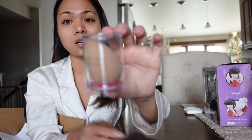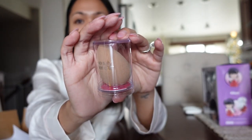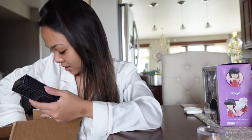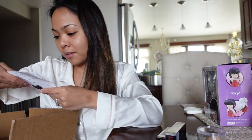This is the nude color. I thought that was pretty. I'm using a black one right now, which I do really like. I don't know, it doesn't really matter, I guess. Okay, and then everything else here is Dior. It's really all that I got. I feel like I bought more, but I guess not. Everything is Dior. You guys know I love Dior.